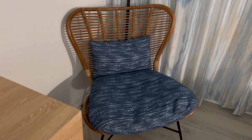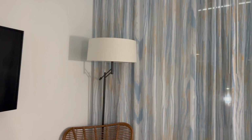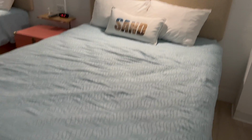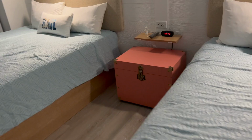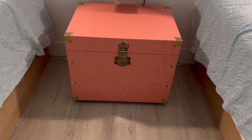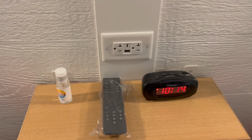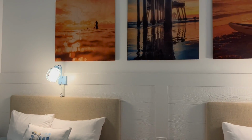Here's the TV, a nice TV. We got to put on the Ranger game. Phone, a little notepad, chair. This is a nice room. Lamp. Here are our windows, and then here are our 2 queen beds. Not mad at this. The nightstand is like a little treasure chest, the remote, hand sanitizer, some outlets, alarm clock, and yeah, that's our room at Endless Summer.